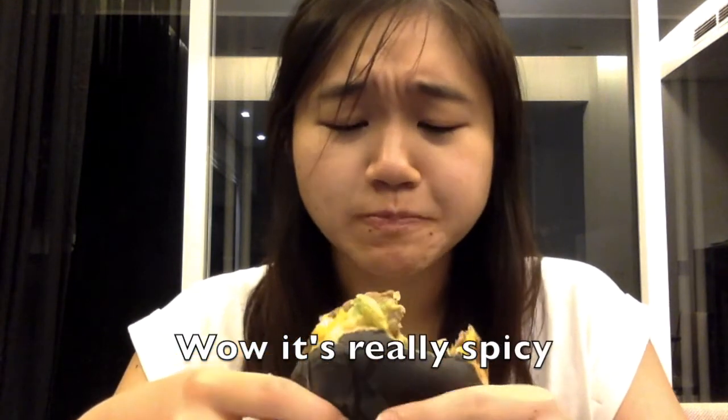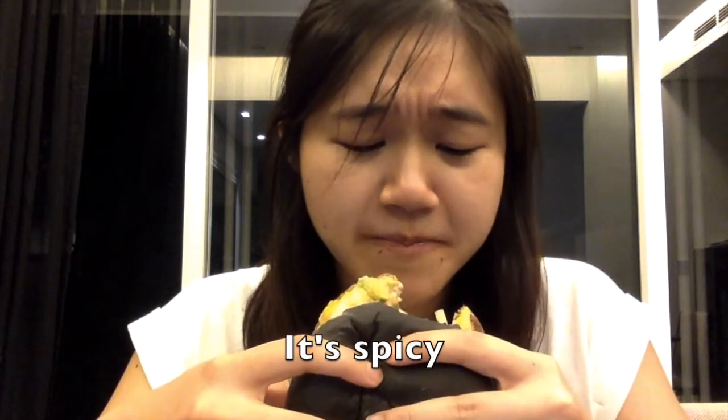Oh, 진짜 매워. 매운데? I wasn't expecting that. It actually is really spicy, but it's not like Korean spicy, and it doesn't taste anything like kimchi or gochujang. In fact, if you look at the patty, it's not red at all. The sauce is not red at all either. So yeah, but it's actually surprisingly really spicy.